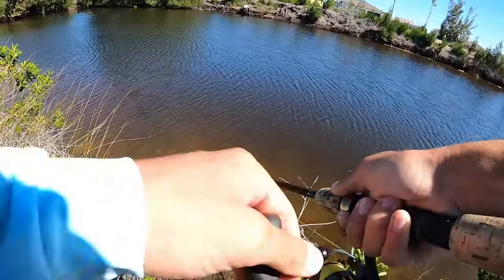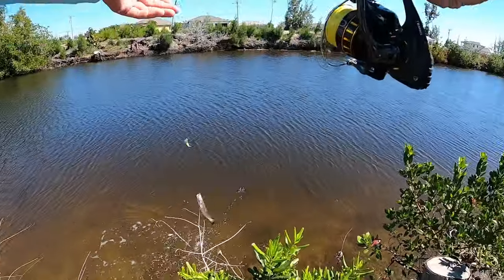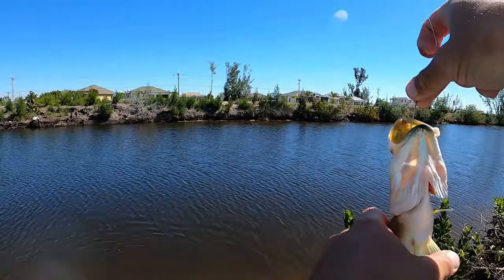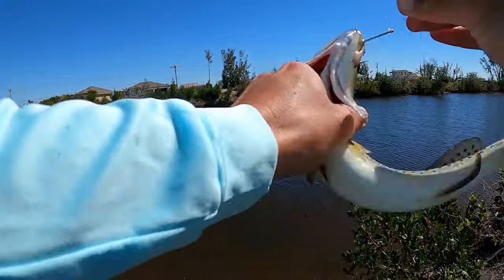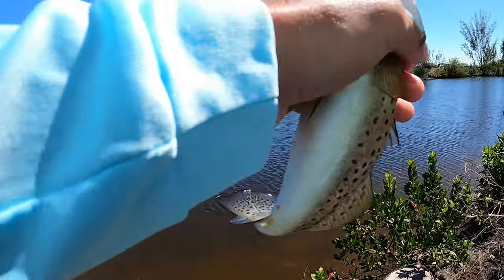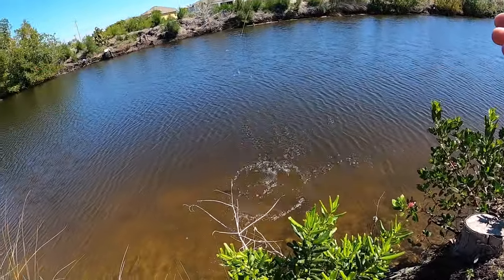Oh man, he's a little guy. Oh, on the drop, man, that's crazy. Yeah, it was just dropping and he just hit it right away. Yeah, that's a little guy. Oh, fish, no, no, no. Freaking out a bit. Oh, there we go. Yeah, smaller trout, but another one.